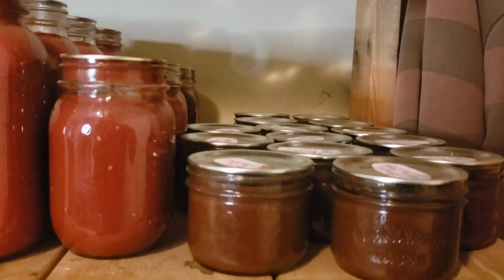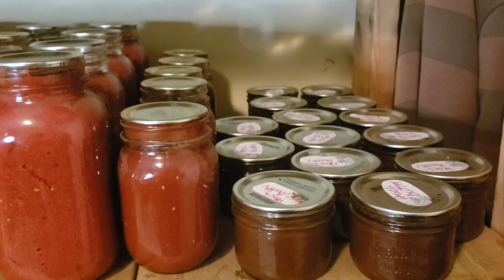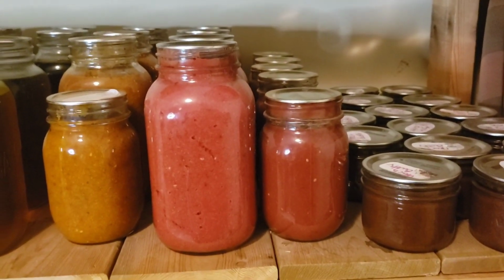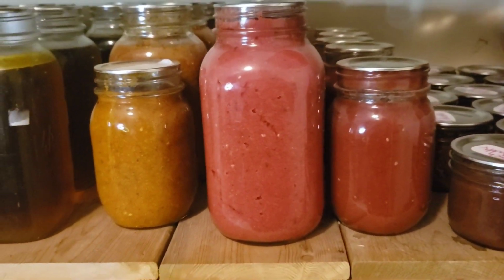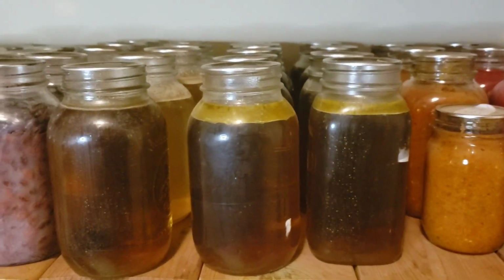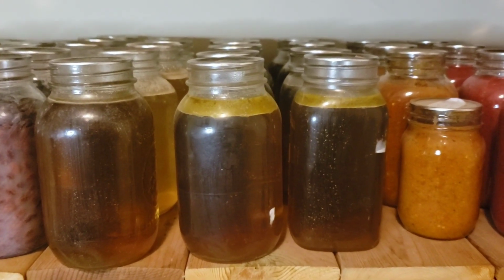So coming down here I have peach butter. We've got quite a bit of that. I've got a couple of rows here of tomato sauce. You can tell that this was done with different types of tomatoes because it garnered 3 different colors. Okay, here I have chicken broth that I did with our own chickens, and I did that earlier in the year.